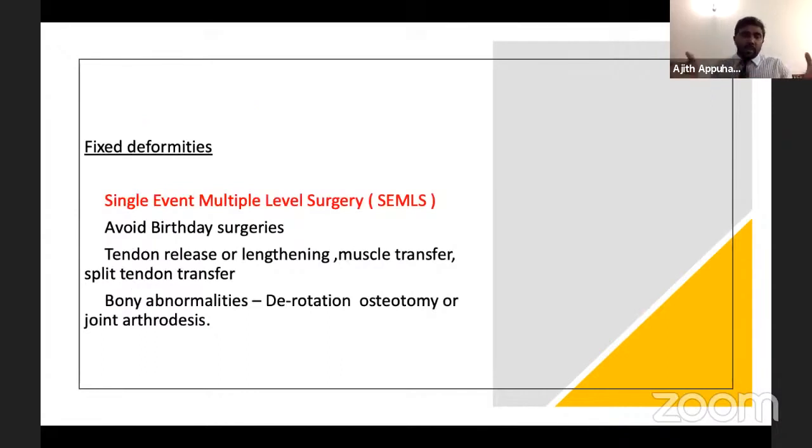Now imagine it's fixed, right? Its flexibility is gone, so we can't restore the function. Then the principle is single-event multilevel surgery. That is the key thing you need to remember, because birthday surgeries are now out of fashion. We need to avoid birthday surgeries. We have to go for single-event multilevel surgeries. What we can do: tendon release, tendon lengthening, muscle transfer, split tendon transfers, and bony procedures.